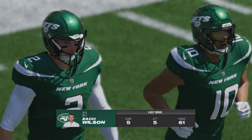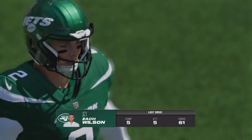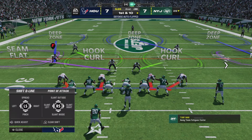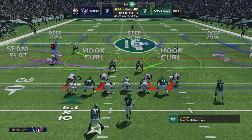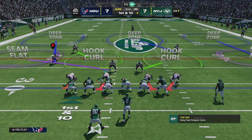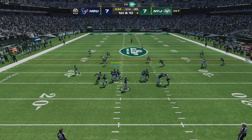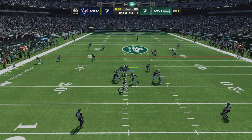The Jets get going again, led by quarterback Zach Wilson. 5 for 5 that last drive. Touchdown pass as well. He was clicking. Receivers, I don't want to be cliche, but running really solid routes, too. And what I love about it is when you look across any team, there's different body types of the receivers.